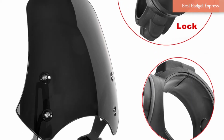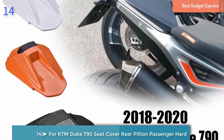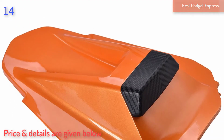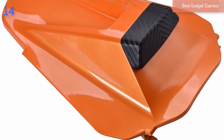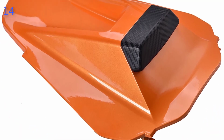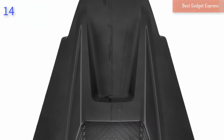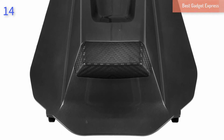so this is the best option for you to buy. The next is number 14, for KTM Duke 790 seat cover rear pillion passenger hard solo seat cowl hump fairing moto parts accessories, Duke 790. Features of this product: brand name, column width, 30.8 cm. Model name, 4201820192020 KTM Duke 790. Item height, 2 cm. Item length, 42.5 cm. Material type, ABS plastic.